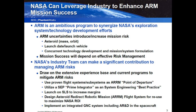And then a real risk, I think, is the very ambitious schedule that has been proposed. Concurrent technology development at the same time that you're designing the mission and the mission systems. You've got to really be careful about what you're doing there. So really, I think mission success is going to depend on effective and very strong risk management.